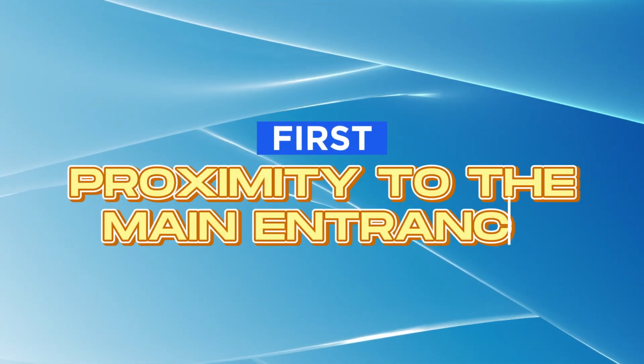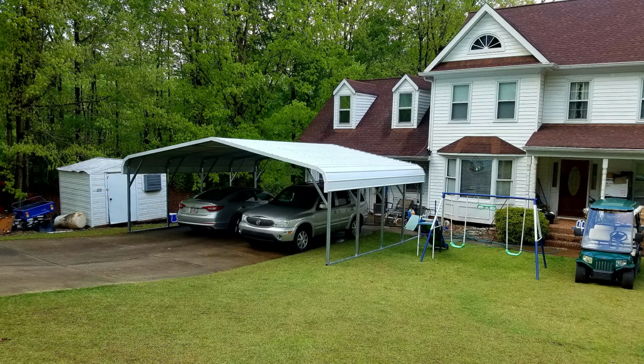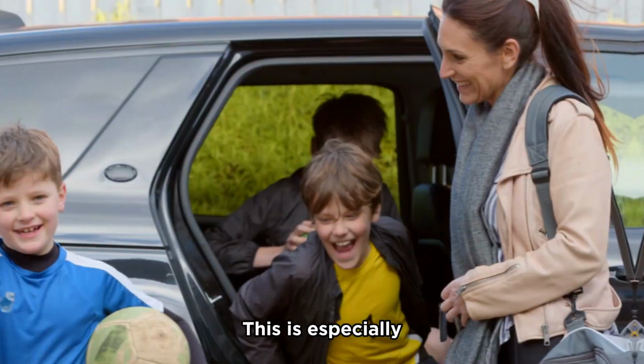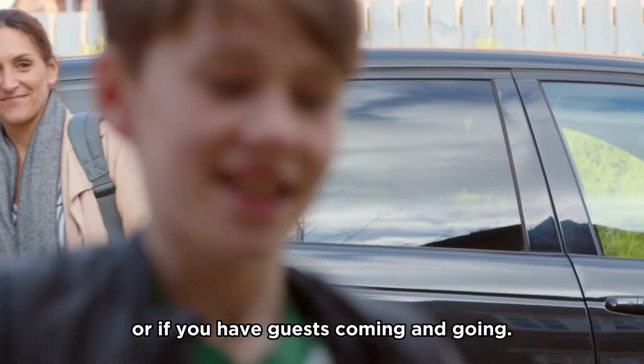First, proximity to the main entrance of your property is a crucial factor to consider. Having your carport located near the main entrance provides convenience and easy access when entering or exiting your property. This is especially important if you frequently use your vehicles or if you have guests coming and going.